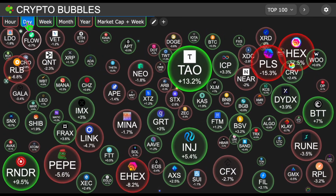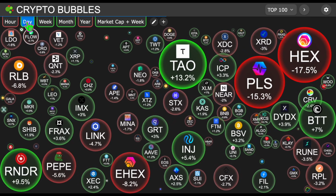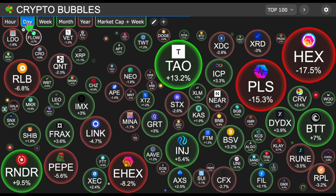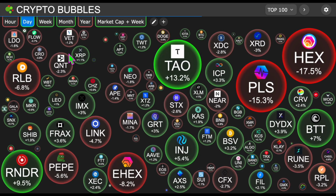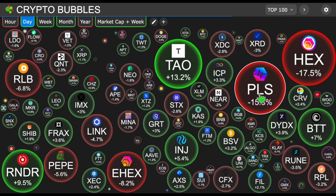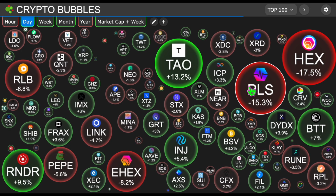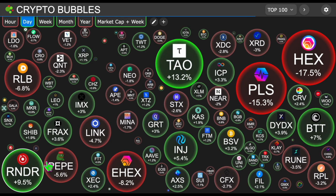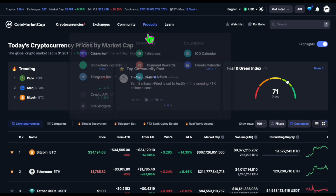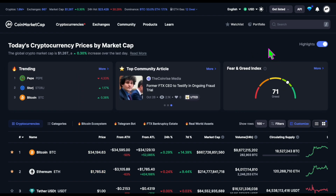So let's change to the daily. Today is a mixed sentiment, some red ones and some green ones. Hex minus 17, PLS 15, Tau is still up, Render up. Okay, and let's go to the coin market cap.